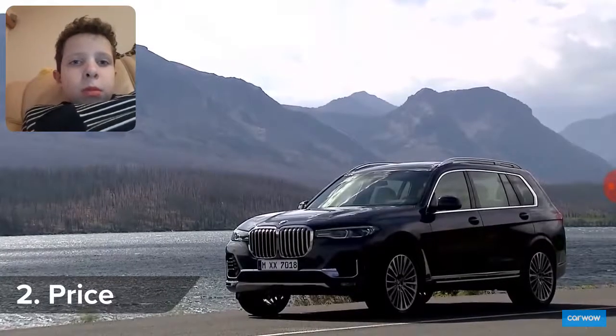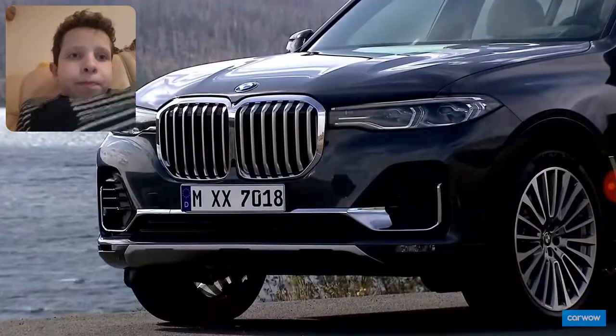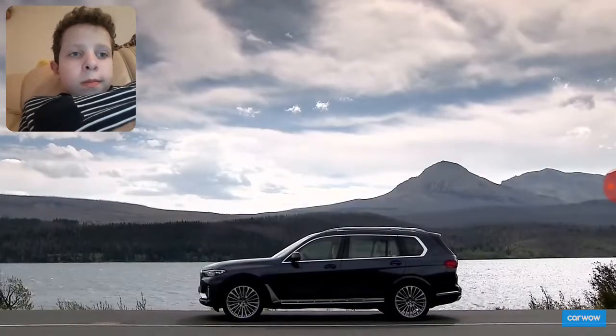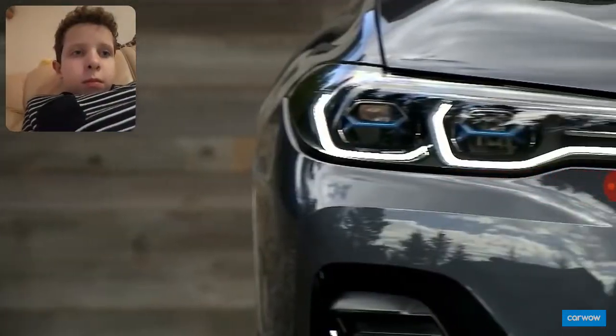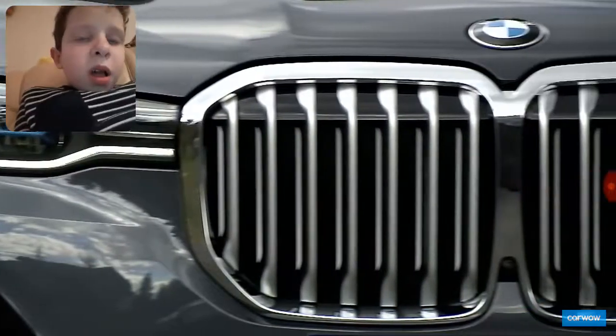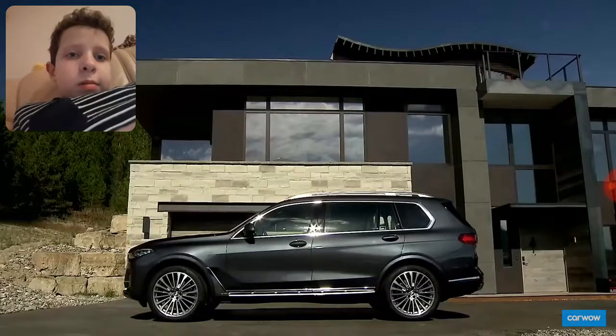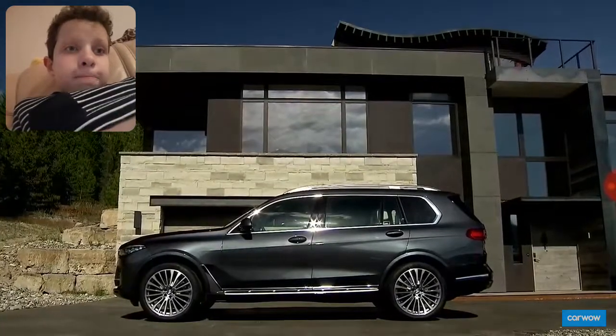Even the cheapest BMW X7 30D will set you back a whopping £72,000. And that rises to £74,000 for the mid-range X7 xDrive 40i petrol. If you fancy treating yourself to the top of the range X7 M50D, let's get saving. It'll set you back £87,000 and will be well over 100 grand with not too many options added on.